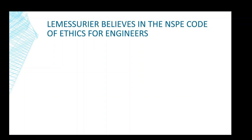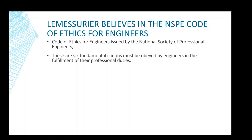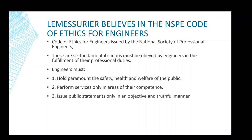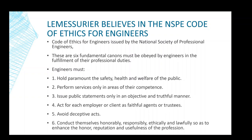Now, the reason that Le Mesurier came forward was he believes in the NSPE's Code of Ethics for Engineers. And there's six canons that engineers who are members of the NSPE are supposed to obey and live by. It states that engineers, one, must hold paramount the safety, health, and welfare of the public. Two, perform services only in the areas of their competence. Three, issue public statements only in an objective and truthful manner. Four, act for each employer or client as faithful agents or trustees. Five, avoid deceptive acts. And lastly, conduct themselves honorably, responsibly, ethically, and lawfully to enhance the honor, reputation, and usefulness of the profession.